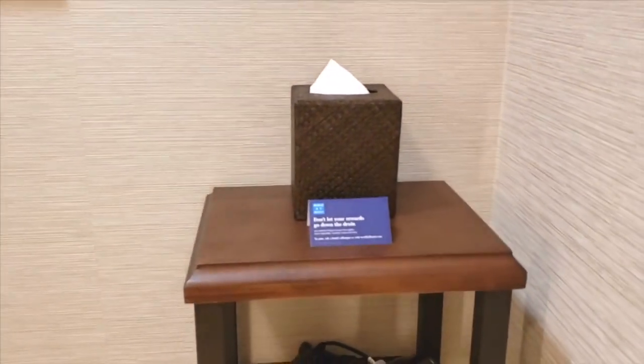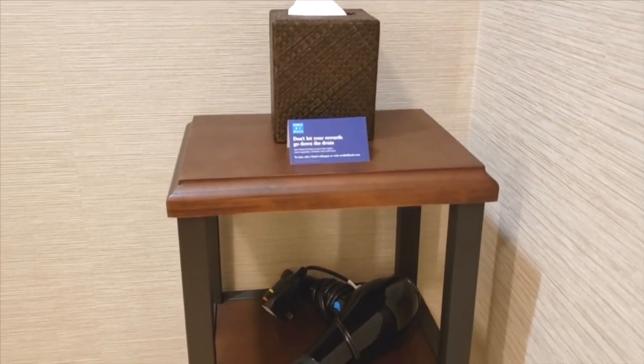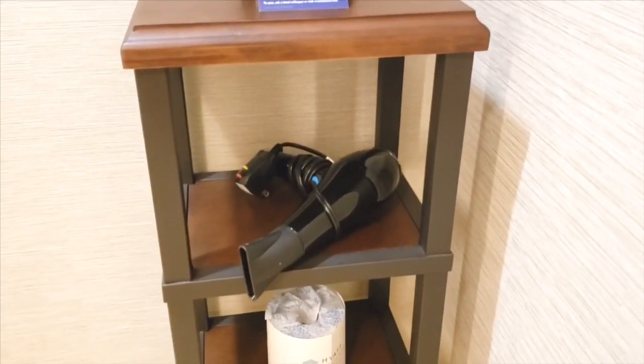So there is a tissue box, and there's a hair blow dryer, and bathroom tissue.